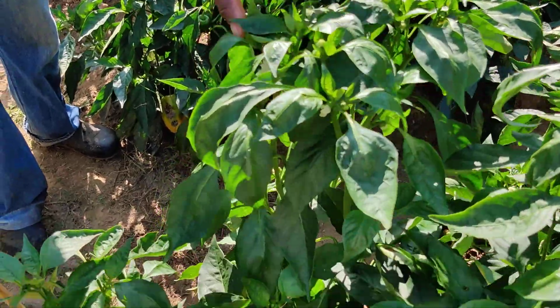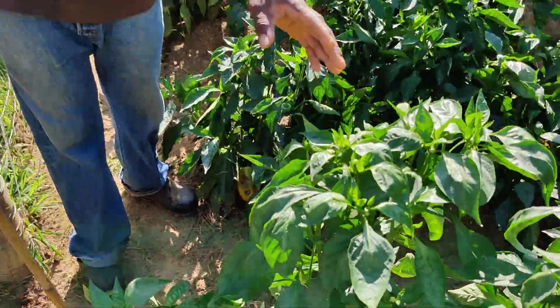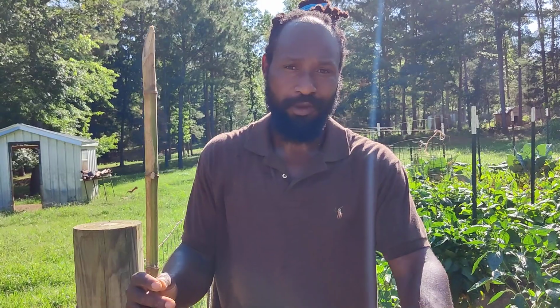So we would actually hold off on the nitrogen. You don't want them to get any bigger than they already are, because that's what the nitrogen will do.